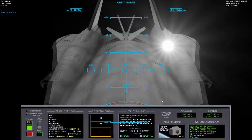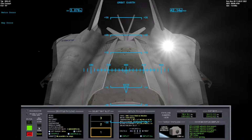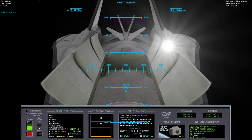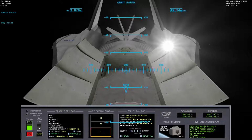Eto na. Moment of truth. Let's open our bay doors. I can't see my stream right now, folks, no? Kaya kung may mga comments kayo, hindi ko napapansin. I'm concentrating on the mission. I don't want to screw up again.